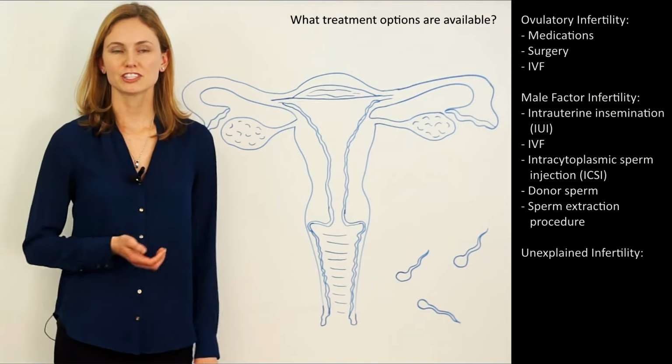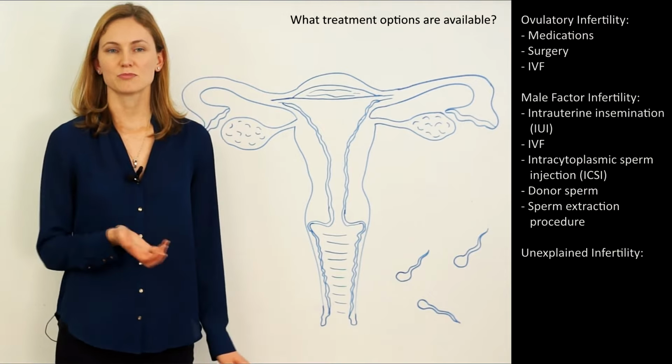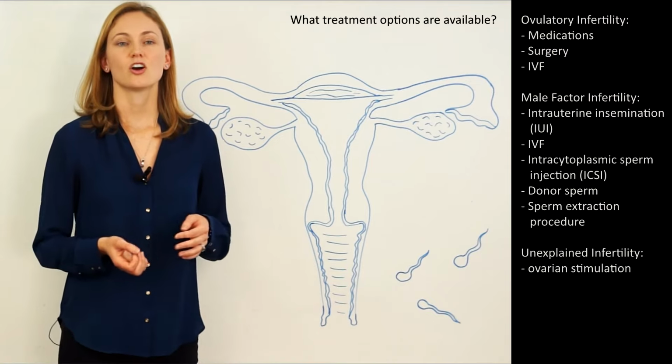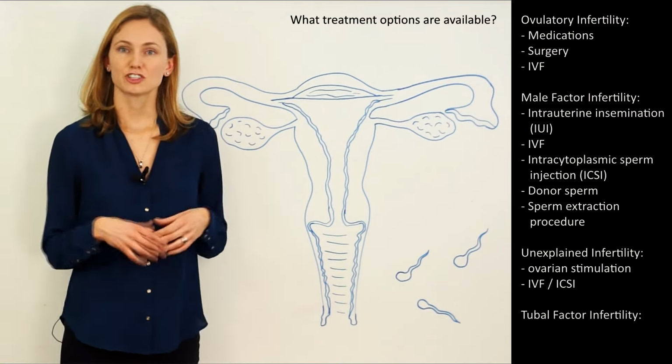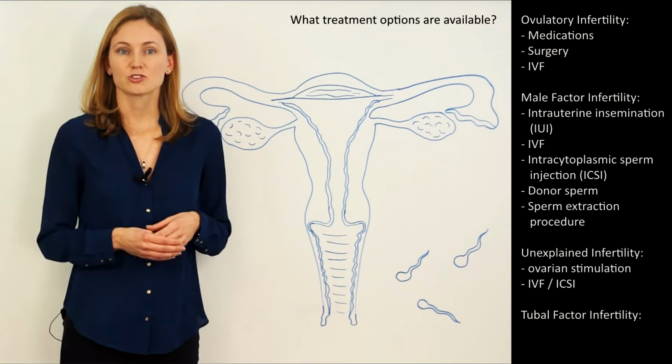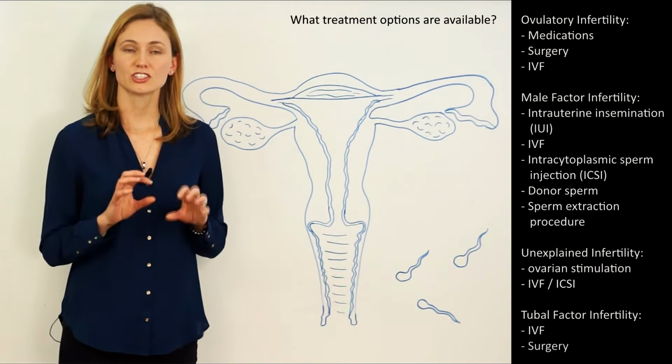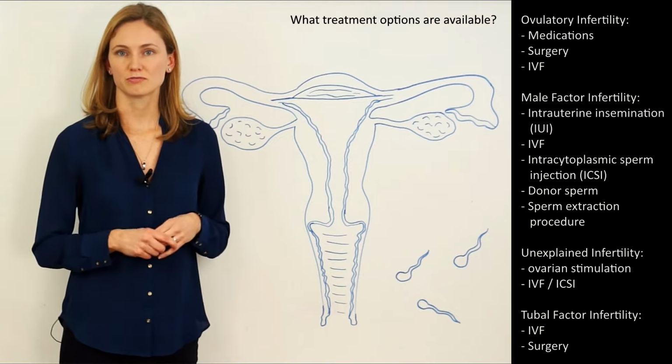For unexplained infertility, the treatment options are typically controlled ovarian hyperstimulation with intrauterine insemination or in vitro fertilization. For tubal factor infertility, the mainstay of treatment is in vitro fertilization, and sometimes we're able to do fertility surgery to help open up the fallopian tubes.